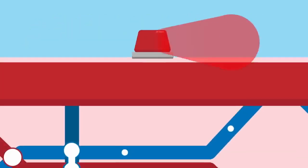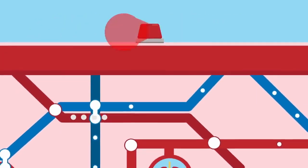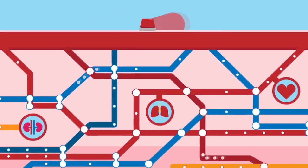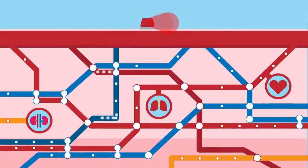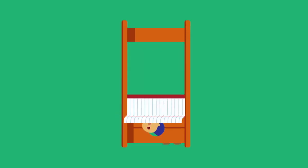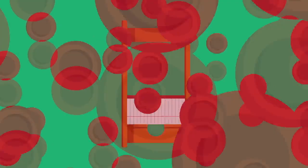This system is a vast network of cells, tissues, and organs that coordinate your body's defenses against any threats to your health. Without it, you'd be exposed to billions of bacteria, viruses, and toxins that could make something as minor as a paper cut or a seasonal cold fatal.